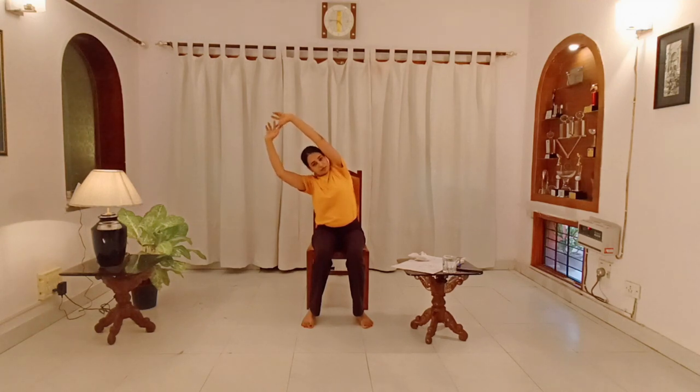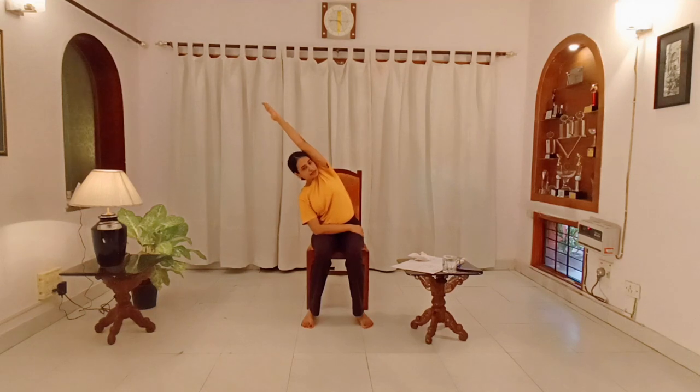And now, release your right hand. You can place the right hand on the chair, on the right thigh, or on the left thigh, and stretch the left arm more up. Hold and breathe. Do not lift the buttocks up. Keep looking in front, or you can look to the top.